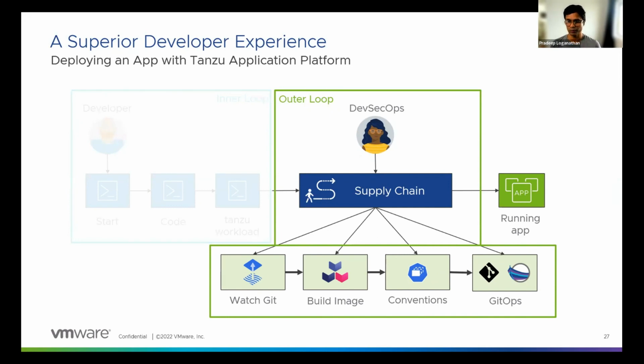As soon as the developer completes a cycle of inner loop development and commits and pushes code to a source code repository, it triggers the outer development loop. The outer development loop is closely related to the CI/CD process. In the outer development loop, these smaller changes are packaged as a large commit or a feature branch and are pushed to a testing environment and eventually make their way to production. Now we are focusing on the outer loop portion of the developer experience here.